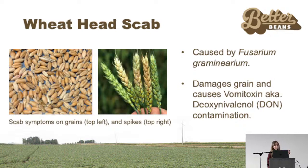It can be kind of hard to see these symptoms because right after the symptoms become visible, you start to get senescence happening. So the time frame when you can actually see the symptoms is pretty short. So you may have this in the field and you don't even notice. Now the other thing is sometimes you don't even have the visual symptoms on the spikes, but you still have damage on the grain. And that actually happened this past year across multiple states.